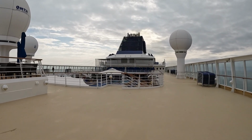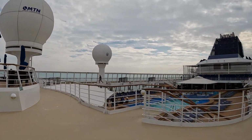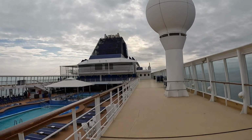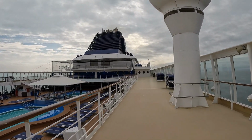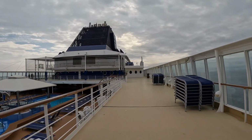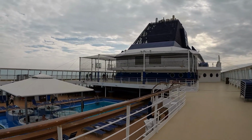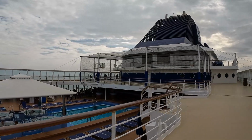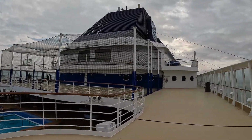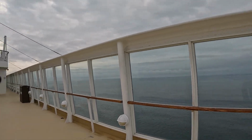So technically this isn't the pool area. The next deck down is the pool deck. But you can see the pool from here. And there's a walkway that goes all the way around the majority of the ship, and I'll walk you past the area where I was going to try and get up to show you the aft part of the sun deck. But there's an area where they play basketball, soccer, volleyball. Windows here to just look out at the ocean.